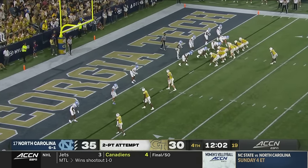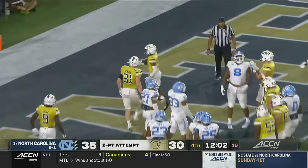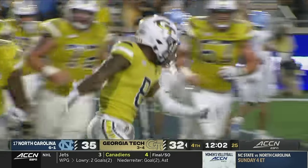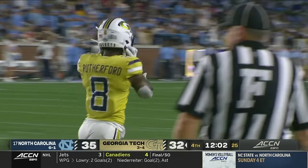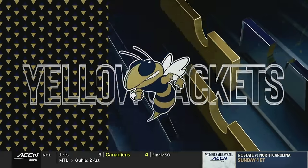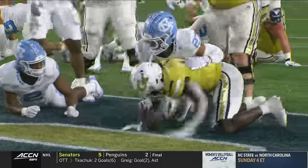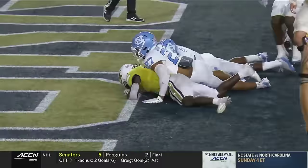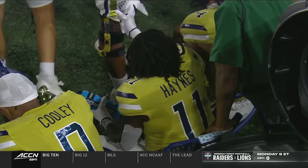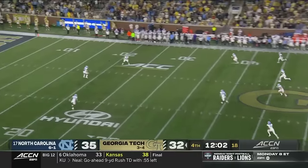Two-point try now. Tim told you to cut it to three. King, and this is Rutherford, and that's 2 points. Jackets and heels are at it again. Jamal Haynes, fifth touchdown of the year, 2 point tag, 3 point game. Dontae Smith just to his right and Trey Cooley to his left. Those have been the three principal ball carriers tonight for Georgia Tech.